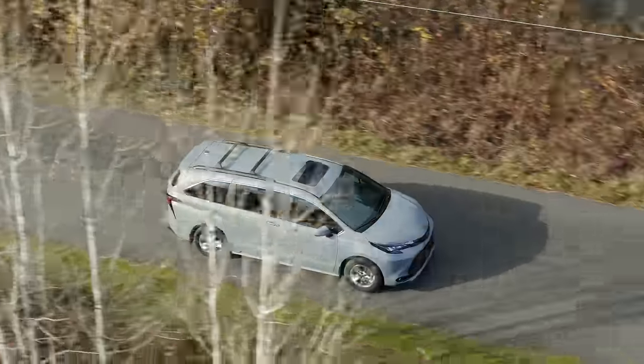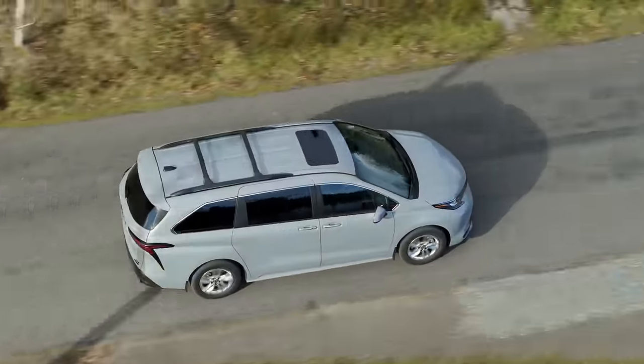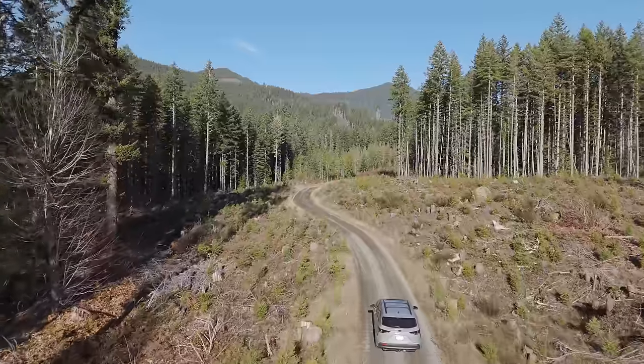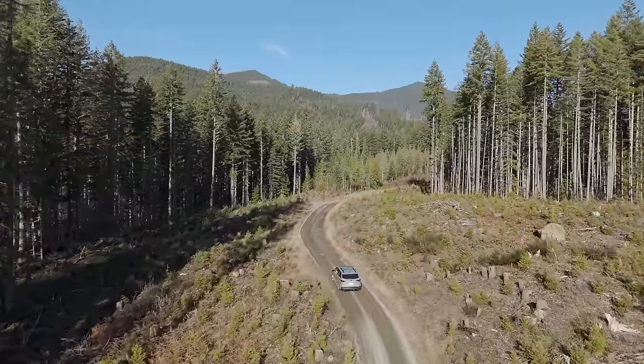This is the Woodland Edition of Toyota's very popular Sienna minivan. Does it have what it takes to climb a small mountain? We're going to find out right now on Driving Sports TV.